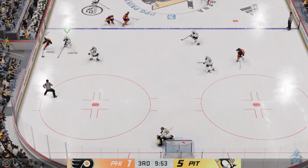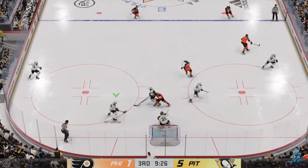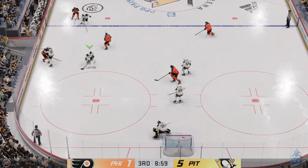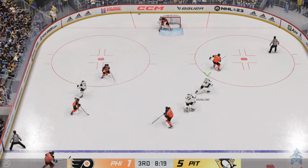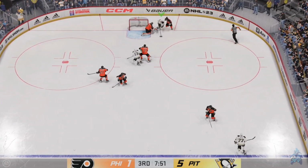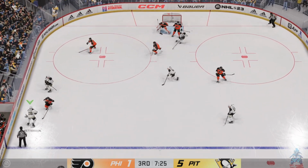Takes a bump, but still hangs on to the puck. Here's a pass in front! Oh, and he comes up with a stop! Slides the puck across to Bonino. And now it's grabbed by Carter. Quick pass to Bonino. Here they come on the attack. The Penguins gain possession along the wall. Oh, just puts it wide of the net.